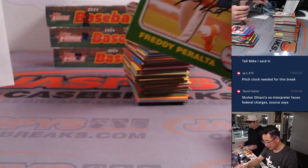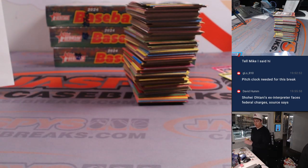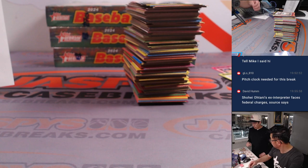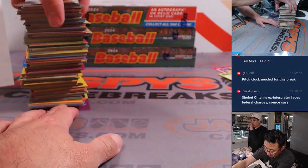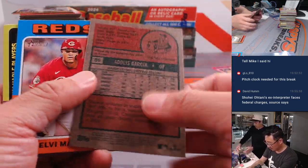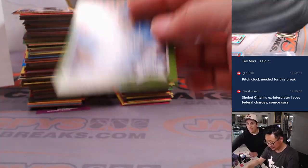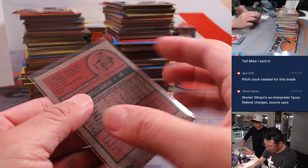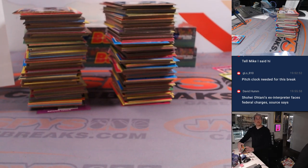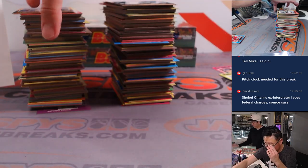And there's Freddy Peralta. Michael, what is that dice at? Check the thing where the markers are. Over. It was hiding between markers, thank you. Over. Dallas Garcia. Bob Gibson is the box topper. I'm assuming some of these could be autographed as well. Nice.